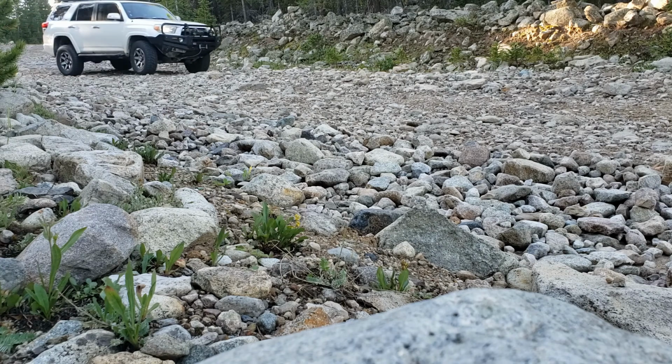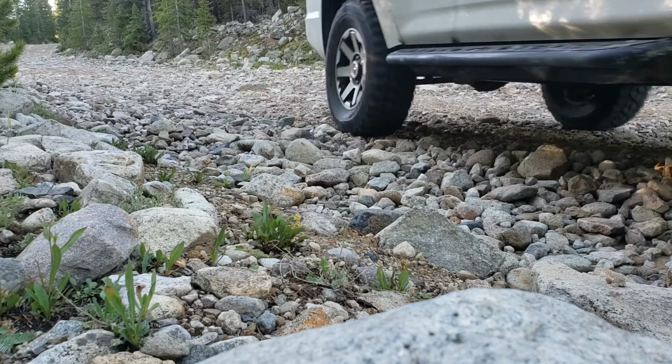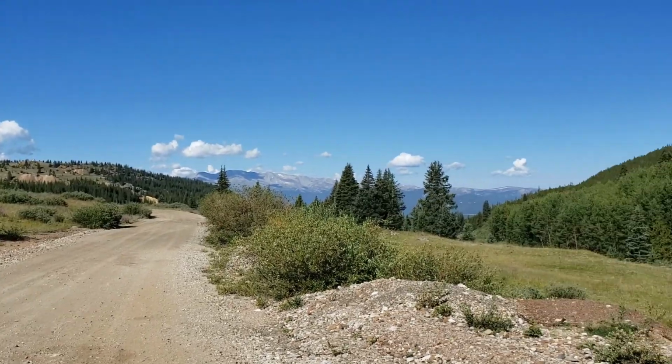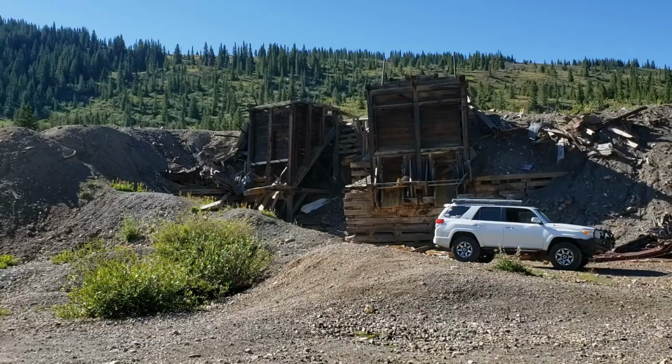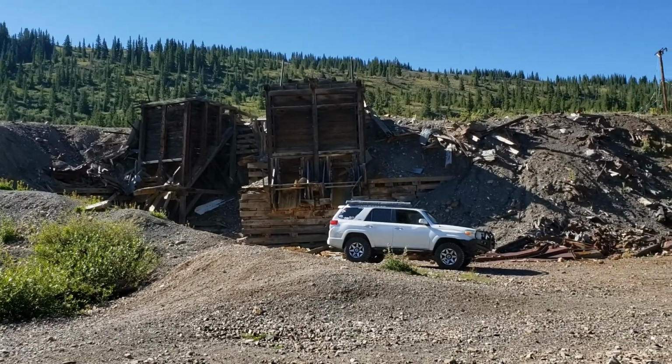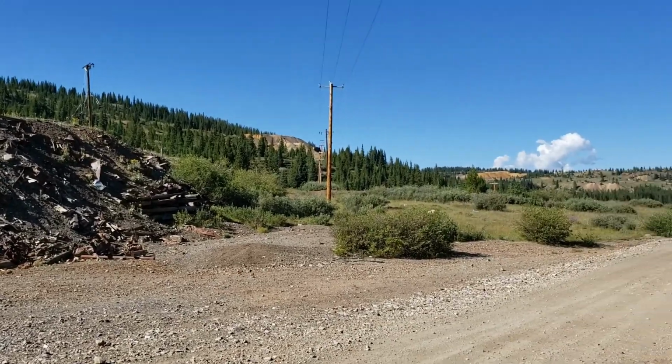At this point, I'll probably stop talking for a bit. You can hear nature and see how difficult, or in a lot of cases not difficult, this trail is for the first half. You can go up pretty darn far to get a great view of the lake and that tower, even in something like a Subaru Outback or a Ford Crown Victoria.